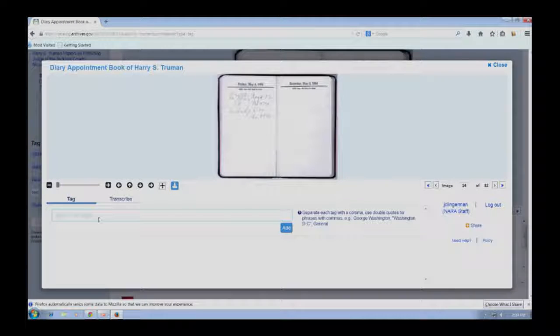So I'm going to tag this page Truman, and if you want to do more than one tag, you can just type them in a stream and just separate them with commas. So I'm going to tag this Truman and diary. And if I hit enter, I've now added those tags, and those tags will become searchable within 24 hours after entering.